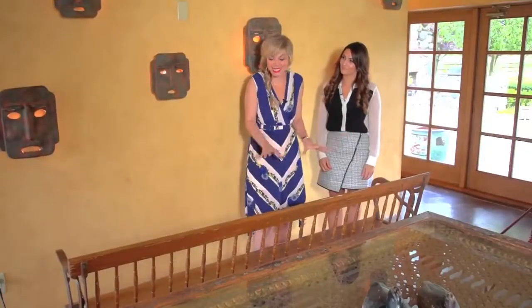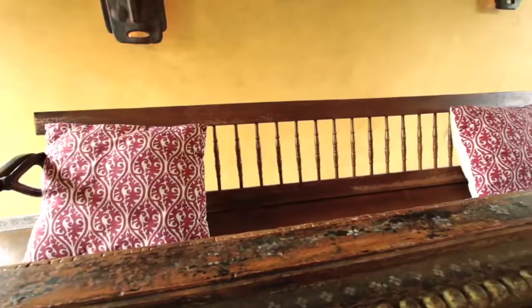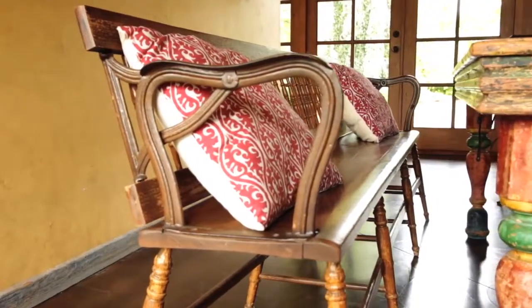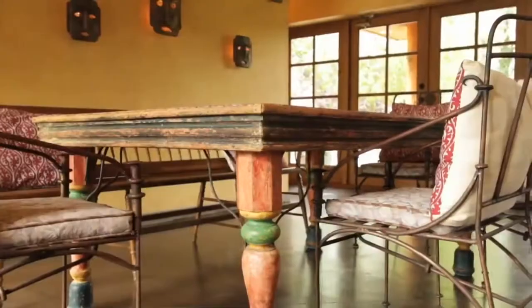I love this old antique looking bench, and I'm guessing there's a story to it. It is definitely unique. It's actually from a train station in Pennsylvania. And the cool thing is, depending upon what side of the train track the train's on, you can flip it. Can we try? Let's do it. Let's have a seat. All aboard! Choo-choo!